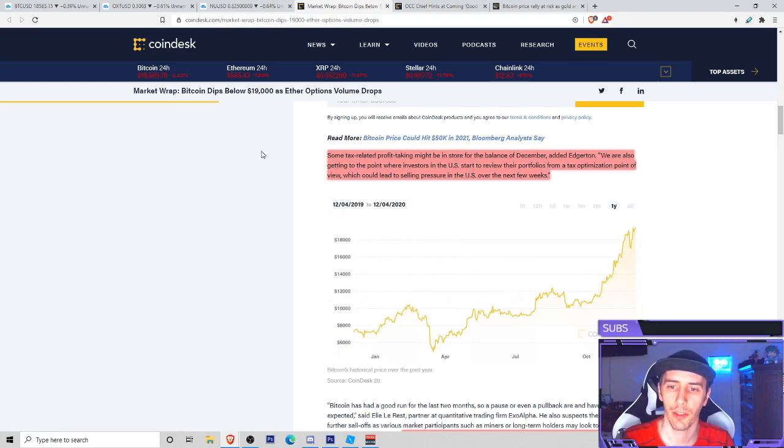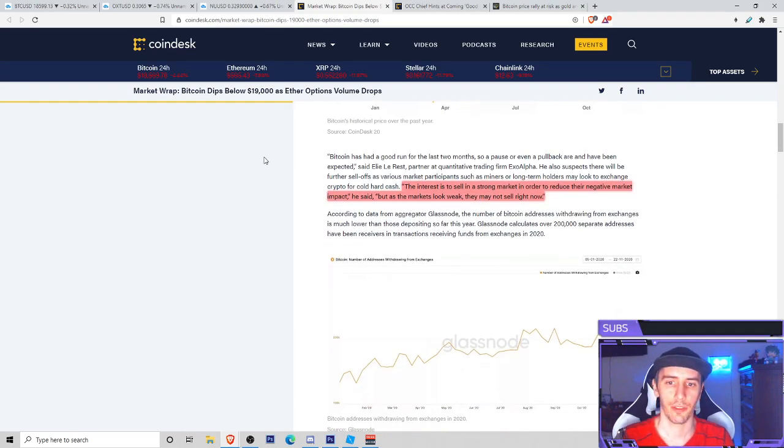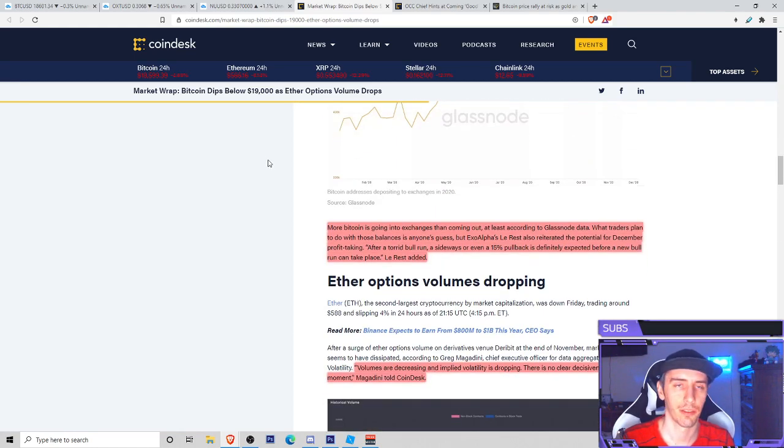We're also getting to the point where investors in the US start to review their portfolios from a tax optimization point of view, which could lead to selling pressure in the US over the next few weeks. The interest is to sell in a strong market in order to reduce their negative market impact, he said. But as the market looked weak, they may not sell right now. What do you guys think about this?